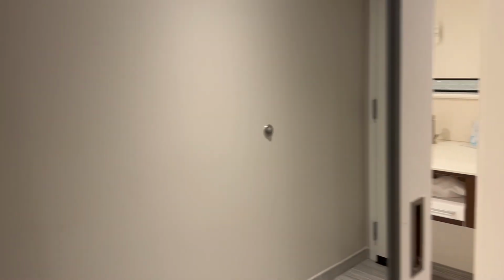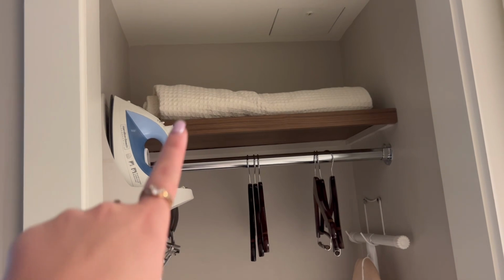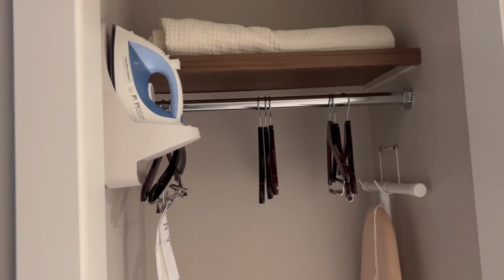And then here from the bathroom, this is a sliding barn door with a mirror on it. And you have your safe, your luggage rack, ironing board, iron, some extra blankets, it looks like, and then some clothing hangers.